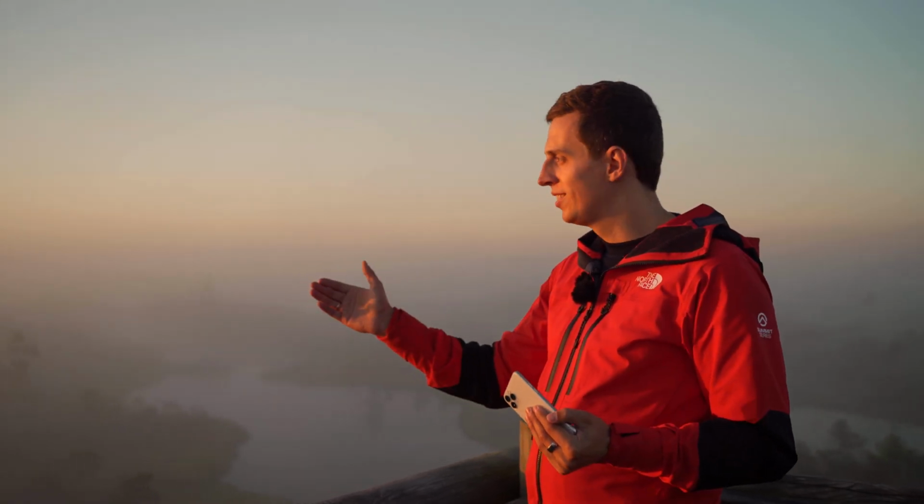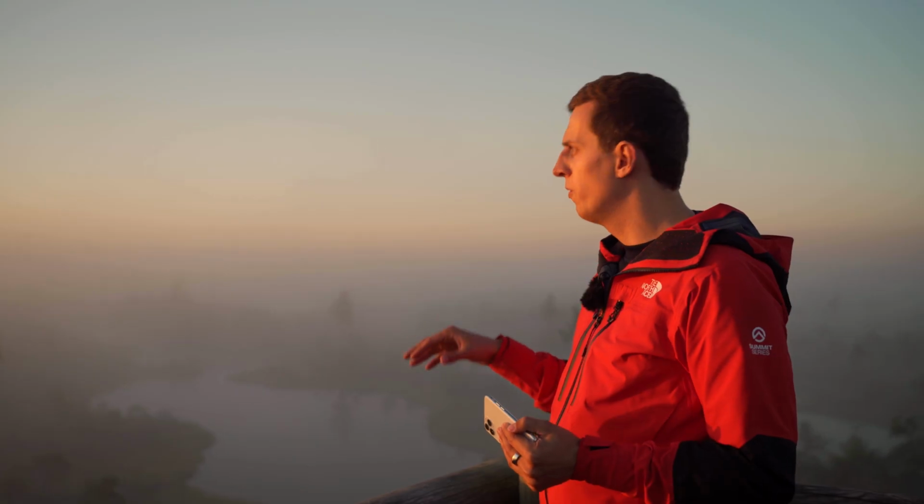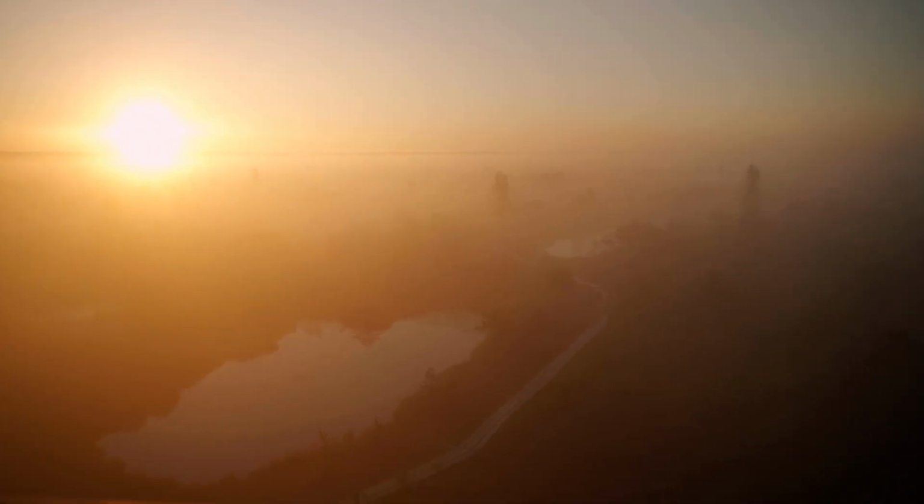Now, as I was standing here, literally right in front of my eyes, that fog started to become more dense. And right now, from this vantage point, I no longer get a good shot because that whole scene is just pretty much gone in the fog now. So what I'm gonna do now is head back down and explore the bog some more.